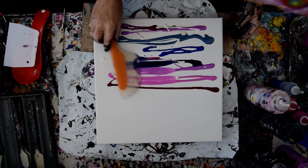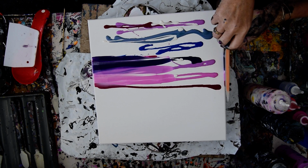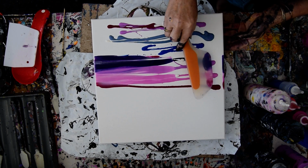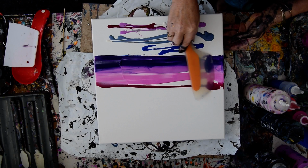So I'm going to take this from about halfway and I'm going to lead it off the opposite side and tap it up. And then I'm going to go another little bit.